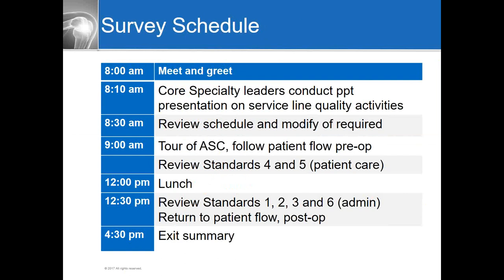So then you're going to review the schedule and modify it if needed. Obviously, this needs to be on a day where you've got total joint cases, or the cases that you're applying for the certification for. Followed by a tour of the ASC, and that's where they're going to find your patient in pre-op and start to follow them through. And the morning is going to be the review of standards 4 and 5. Those are the patient care standards.